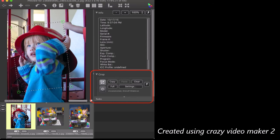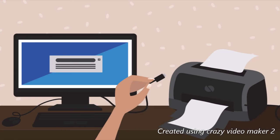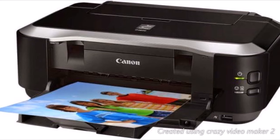Organize your pictures so they're easy to find. Print your pictures or view them in a slideshow. Send pictures to family and friends through emails, and use your own picture as your Windows desktop background.